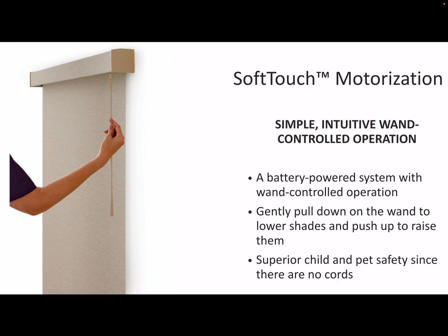And then pricing, what's the difference between soft touch and PowerView? So usually soft touch motorization could be anywhere from $120 to $150 per shade. PowerView motorization could be anywhere from $175 on up, depending on how many motors we need in a shade or the product that we're working with. So it can save you some money, for sure.